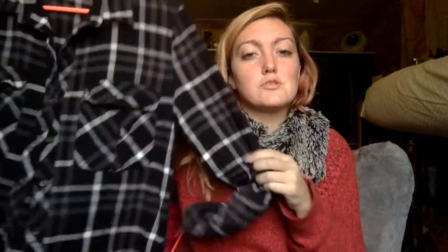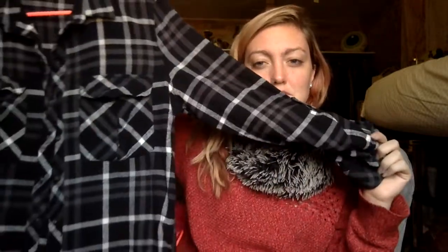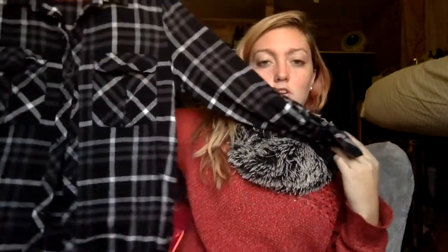So it's just super fitted, and this one's definitely a lot thicker. I guess it does have full sleeve, but I probably three-quarter it because I have long arms, and so things are always just a little bit short on me.